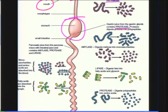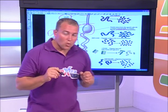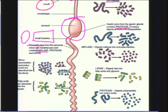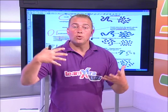When we go a little bit further down, you get your small intestine, which is the beginning part of it. Then on the side you get your pancreas, and that throws the pancreatic juices in through a nice tube. Now, what does that have in it? Watch this carefully. This stuff you already know about. Amylase. What is amylase? It breaks down your starch.